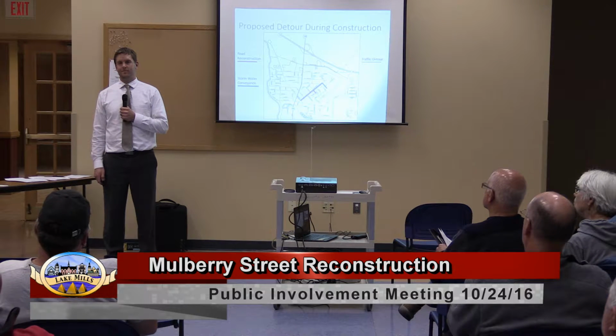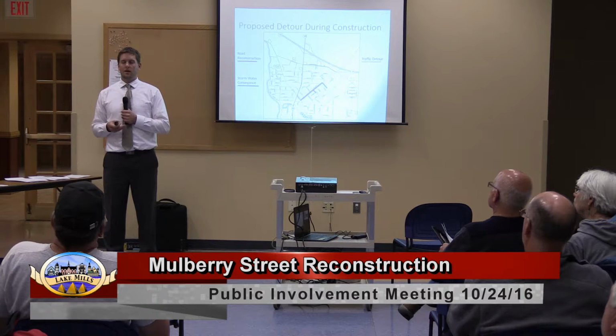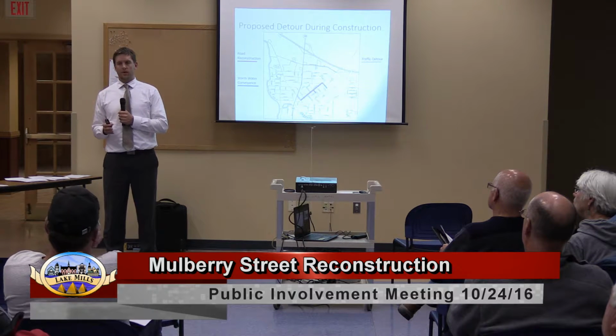Why wouldn't you leave it the way it is? Just leave the road. Well, the cross-section width here would allow a very, very minimal parking lane and therefore no bicycle accommodation at all. It would also have fairly narrow travel lanes.